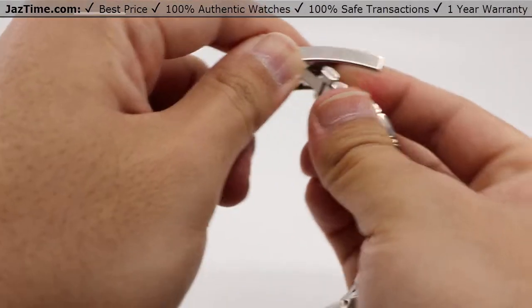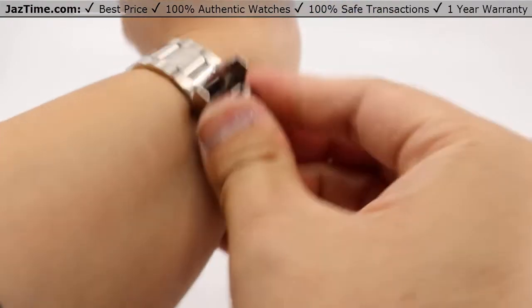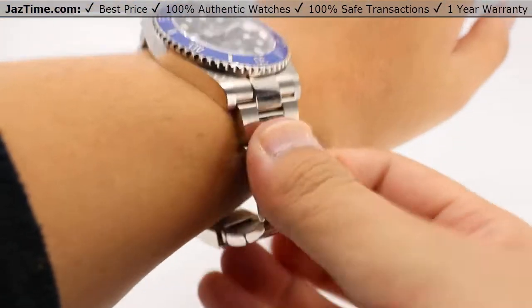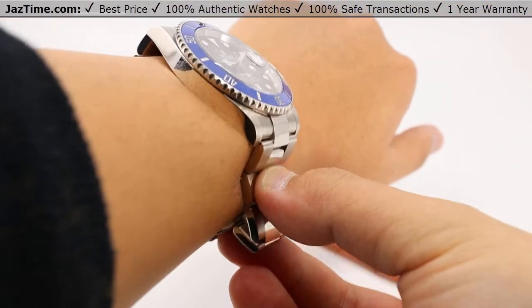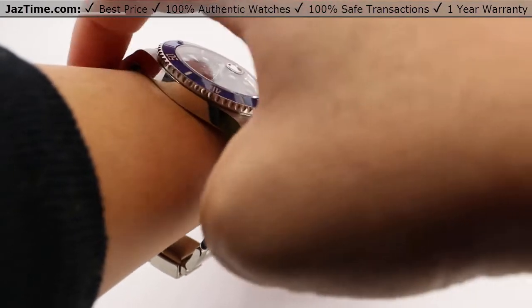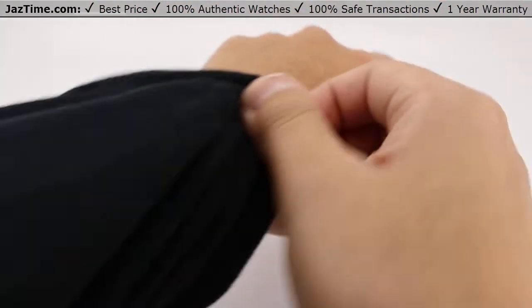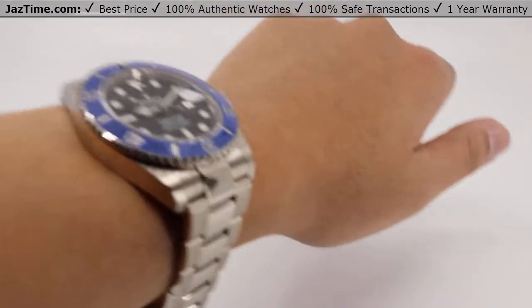All right, and now to try this on. And note that my wrist is about 7.25 to 7.5 inches in circumference, so there is some extra space with the links there. But note that the lugs actually do go beyond the sides of my wrist here, so there's a bit of space there, but that's not too much of an issue because it still slides very nicely underneath any cuff or long sleeve.